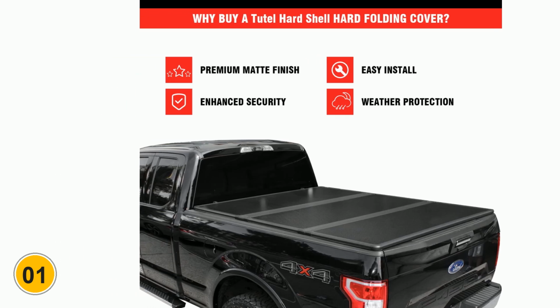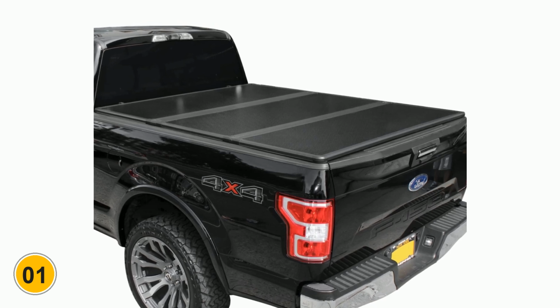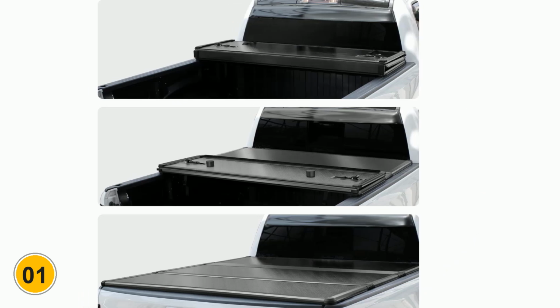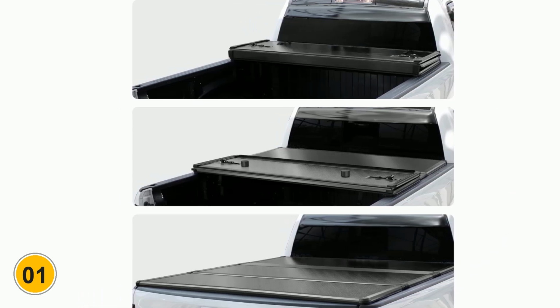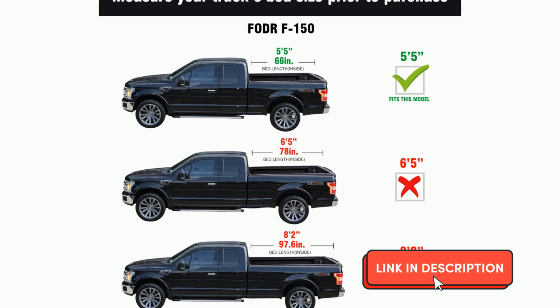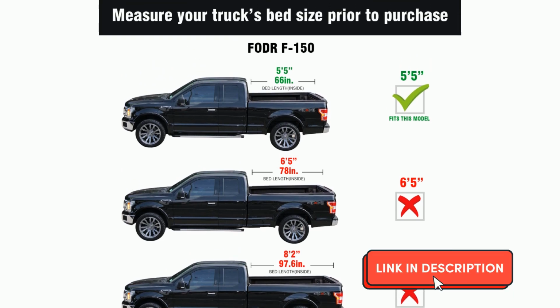The extreme seal keeps out bad weather, and the hassle-free tension ensures your cover stays tight. Plus, you can snap it off in seconds by loosening the front clamps, no tools required. That's a game changer for those times you need full access to your truck bed.